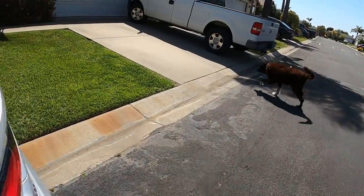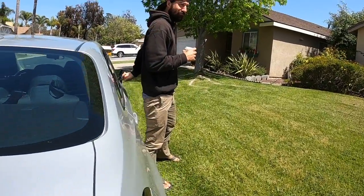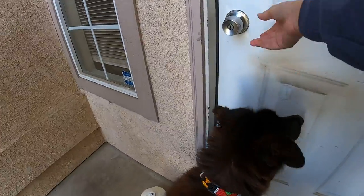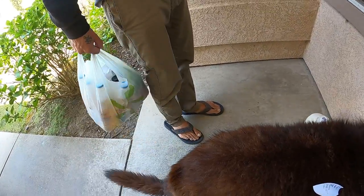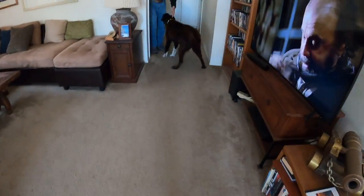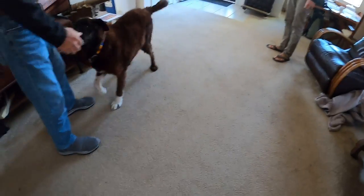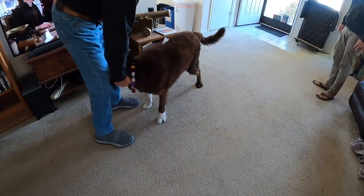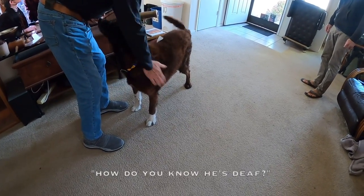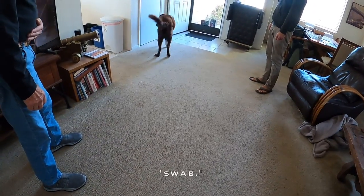Oh, got a tag on him. How did that get there? Did you put that on him? Grandpa's house, Bob? You excited? Look at that tail. Yes, he is. Go get him. Get him, Bob. What are you doing? Yeah, he's so excited. Look at those paws. Aww.